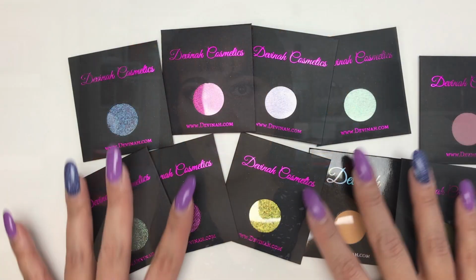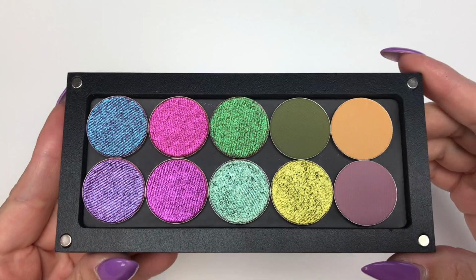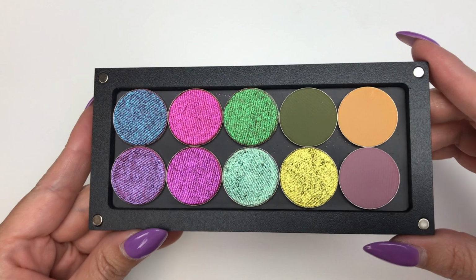They are so shimmery and metallic and beautiful. Some of them look very similar, like for example these 2, and my camera's not going to do them justice, so I'll definitely insert close-ups and swatches of the eyeshadows so that you can take a look. But they have this shift that's just impossible to catch on camera. Oh my gosh, I'm so excited.